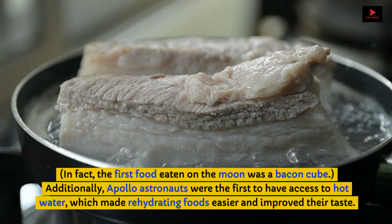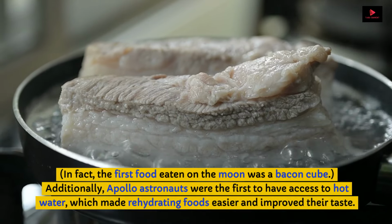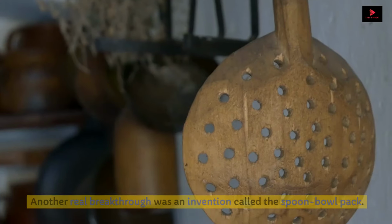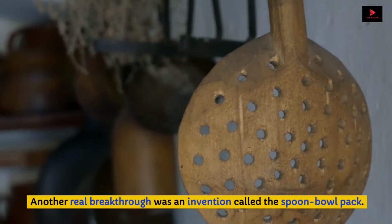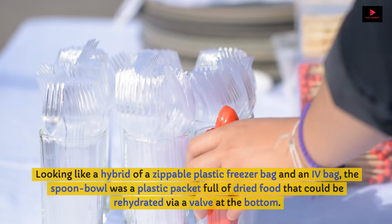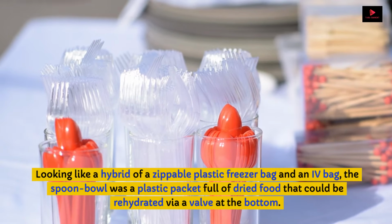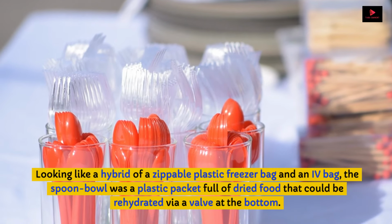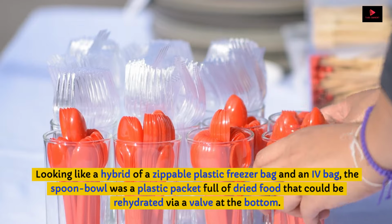Additionally, Apollo astronauts were the first to have access to hot water, which made rehydrating foods easier and improved their taste. Another real breakthrough was an invention called the spoon bowl pack. Looking like a hybrid of a zippable plastic freezer bag and an IV bag, the spoon bowl was a plastic packet full of dried food that could be rehydrated via a valve at the bottom.